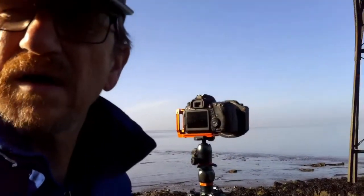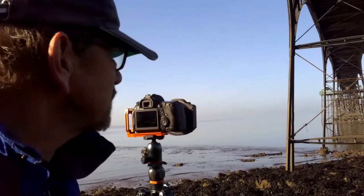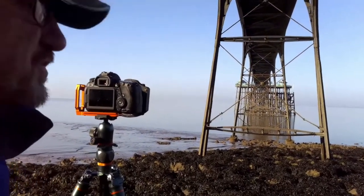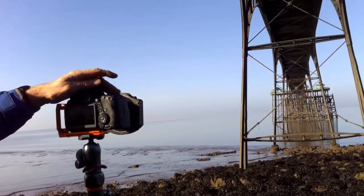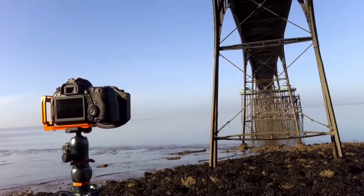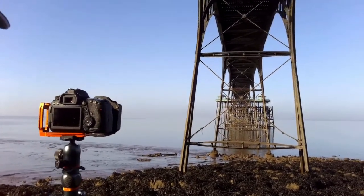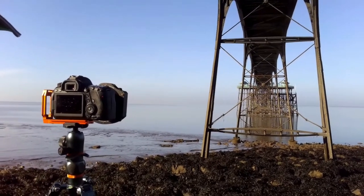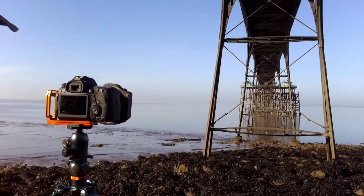Okay, so new location as far as the pier is concerned. We're now under the pier. That's the shot. What have we got? Oh, take another one. F14 for 30 seconds. Could have probably shortened that a wee bit, but I think it'll be alright.